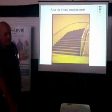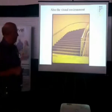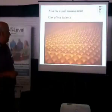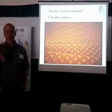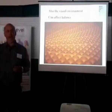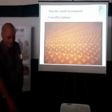And then there's the visual environment. Probably most of you have problems with stairs, and it's twofold. It could be something like this, where you get a pattern on the stairs, so you can't even really see where the steps are, through to some places having stairs with nice dark lines right on the edge, but that pattern of repetitive lines can affect your balance.